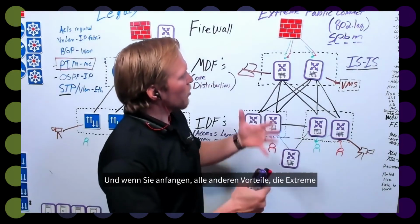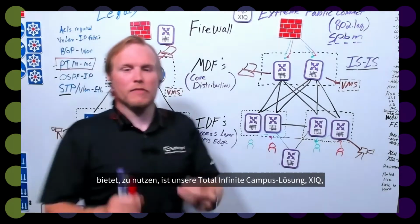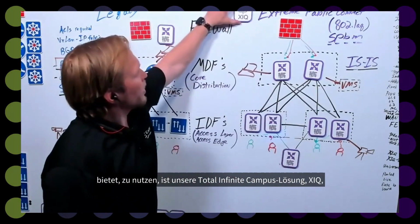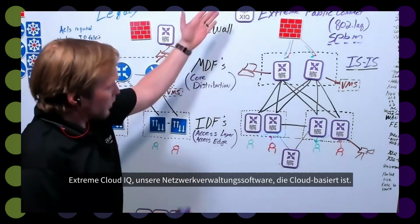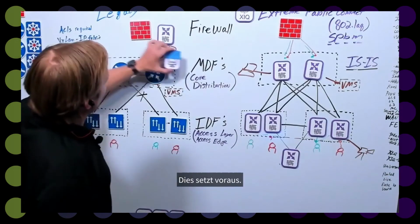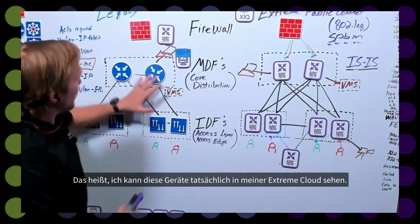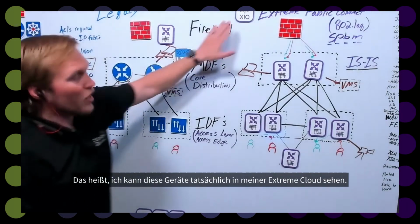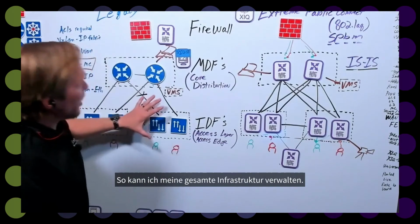And when you start to layer in all of the other benefits that Extreme brings to the table, our total infinite campus solution, XIQ, Extreme Cloud IQ, our network management software that's cloud-based. XIQ-SE, our Site Engine, right? This goes on premise, okay? This will manage third party. That means I can actually see these devices in my Extreme Cloud. That's pretty helpful, okay? So I can manage my entire infrastructure.